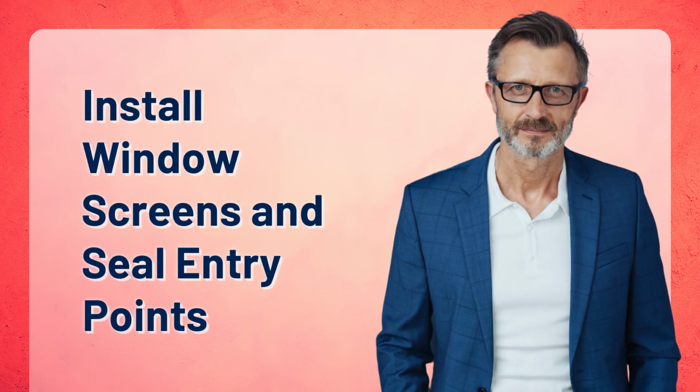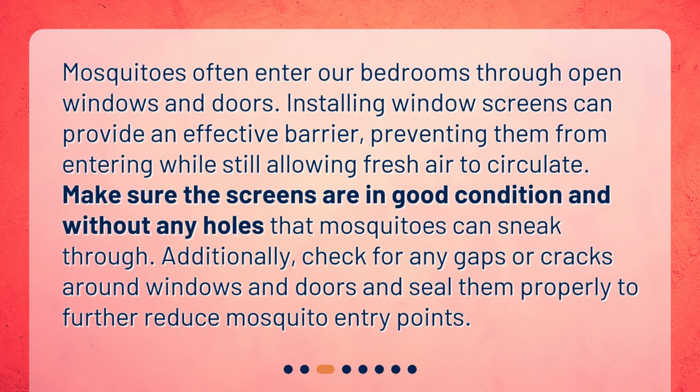Install window screens and seal entry points. Mosquitoes often enter our bedrooms through open windows and doors. Installing window screens can provide an effective barrier, preventing them from entering while still allowing fresh air to circulate. Make sure the screens are in good condition and without any holes that mosquitoes can sneak through. Additionally, check for any gaps or cracks around windows and doors and seal them properly to further reduce mosquito entry points.